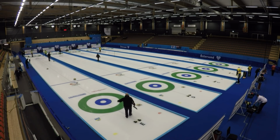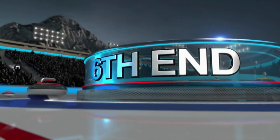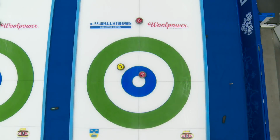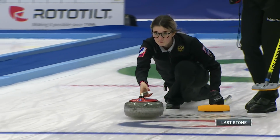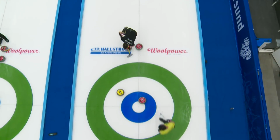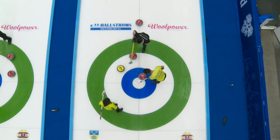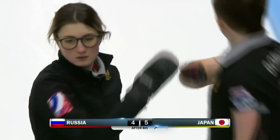Let's take a look back. 6th end. Line 1 already. Team Russia drawing for 2. Maria Komarova with a very controlled draw to the four-foot. 2 points for the Russians, still trailing Japan by 1.